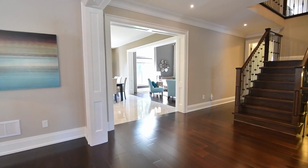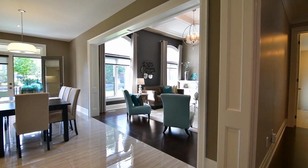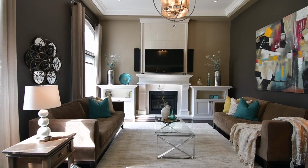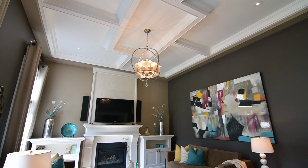In the family room, floor-to-ceiling arched windows allow for exceptional backyard views while flooding the stunning space with warm natural light. Built-in shelves frame the gas fireplace surrounded by a stone-cast mantel, which rises to meet the waffled ceiling.